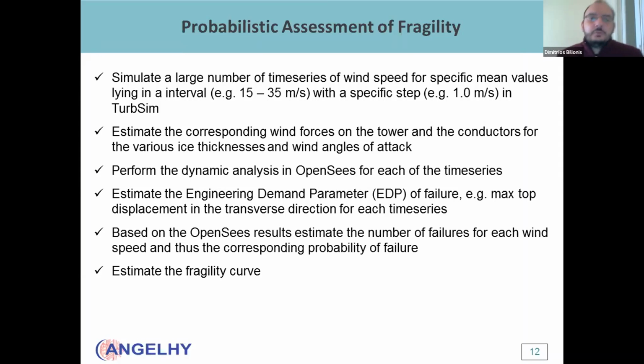The next step is to perform the dynamic analysis in the OpenSees software, and in that step we use as input the wind force time series that we estimated in step 2. While performing the dynamic analysis, at each of the dynamic analyses, we can estimate the engineering demand parameter of failure. In our case, we decided the parameter to be the maximum top displacement in the transverse direction. Based on the OpenSees results, we can estimate the number of failures for each wind speed and thus the corresponding probability of failure. And the final step is to estimate the fragility curve.